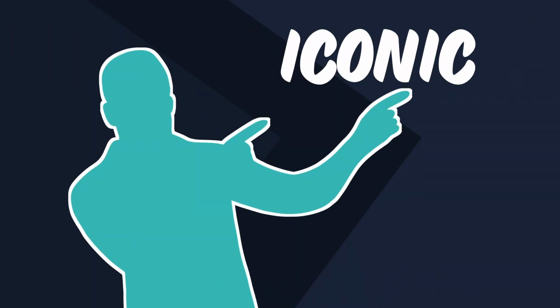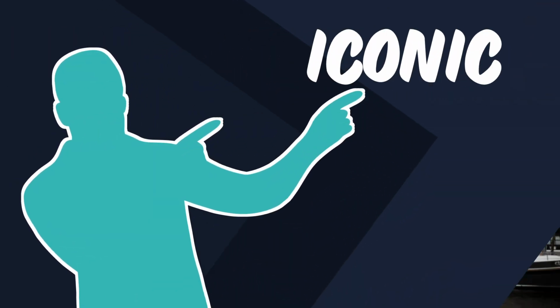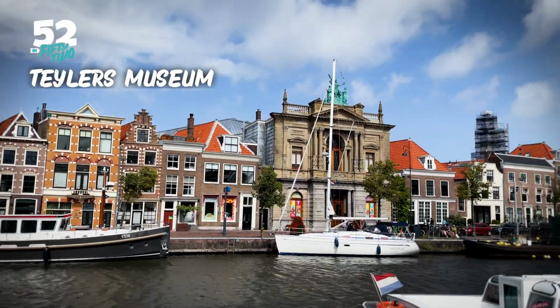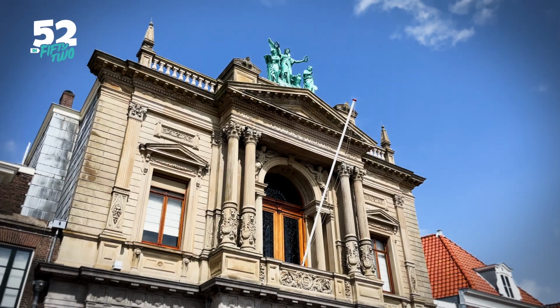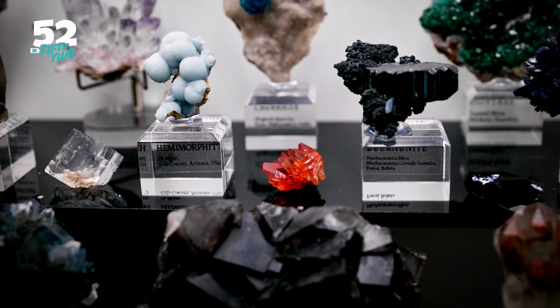Okay, let's move on to some of the more iconic places to visit while you are here. Visit the country's oldest museum and experience art and science at Teylers Museum. The museum has an extensive collection that includes masterful paintings, ancient fossils and minerals, and plenty more.